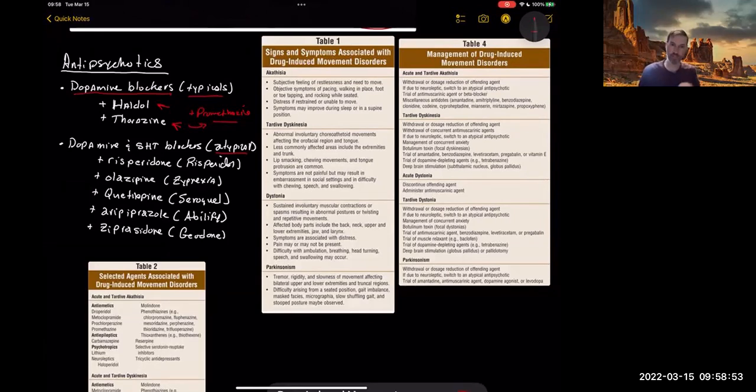The newer agents, the so-called atypical antipsychotics, are not as potent of dopamine blockers and actually block serotonin as well. So the risk of movement disorders is not quite as high with the atypicals, but it's still there. And these are incredibly common. And these include drugs like risperidone, also known as Risperdal, olanzapine or Zyprexa, quetiapine, also known as Seroquel, aripiprazole, known as Abilify, and ziprasidone, known as Geodon. Those are just some examples.